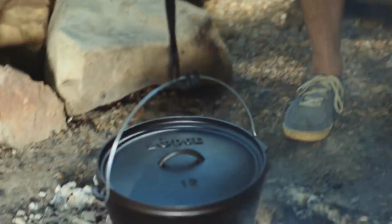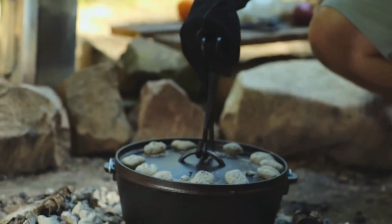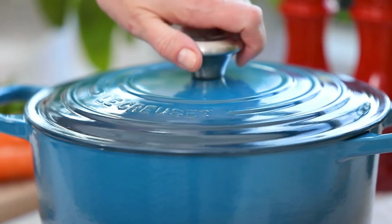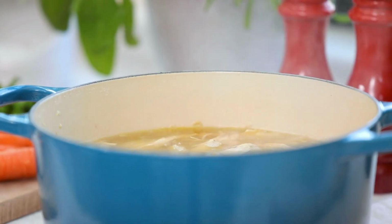Have you ever gazed into your trusty Dutch oven, bubbling away with a delicious stew, and wondered, why is it called a Dutch oven anyway? After all, wouldn't a French oven make more sense? Well, history buffs and curious cooks, let's dive into the surprising truth behind this culinary mystery.